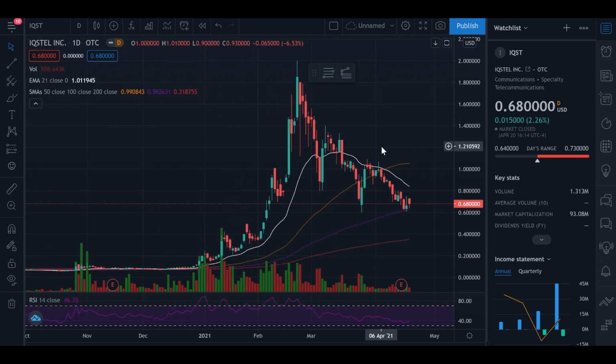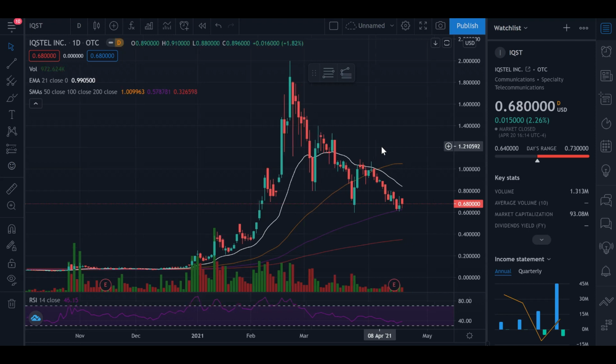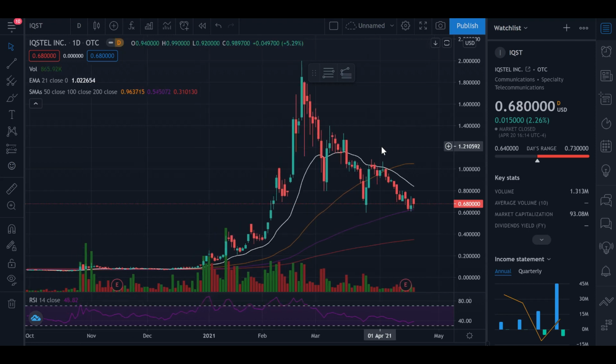Now, this stock has held up pretty well today given the market conditions and the whole market seeing red today on a whole. So this stock has held up quite well in that aspect.